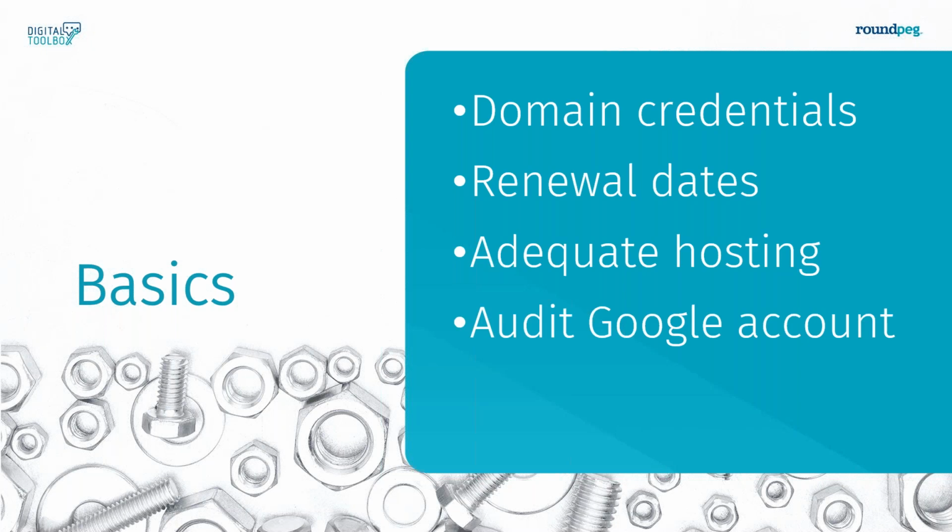You want to audit your Google account. As you're starting to plan out your redesign, you want to know which pages on your website are working and where are people coming from, and you want to use that data to plan your redesign. And you want to audit your existing site. You want to look at really all the features of your website, the design and the copy. And if you're not sure what an audit entails, you definitely want to go back and watch the first presentation in this series.